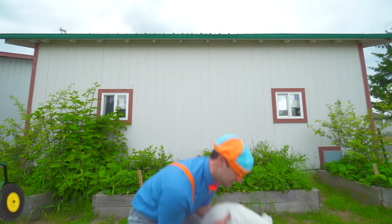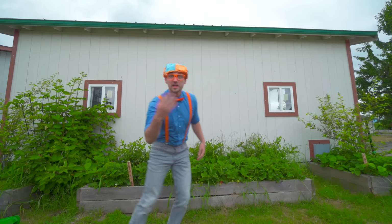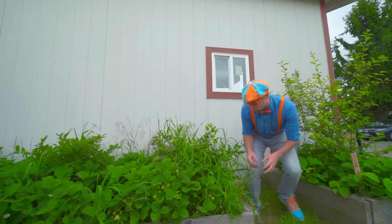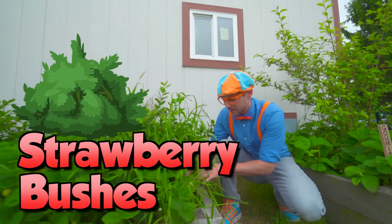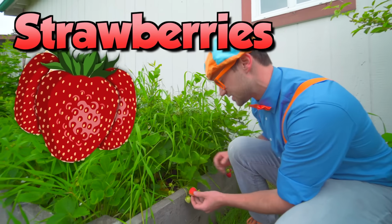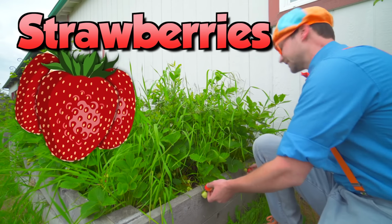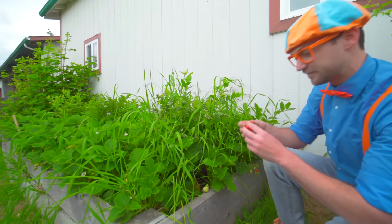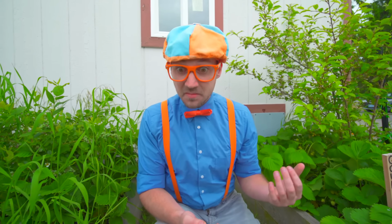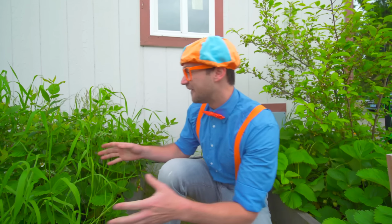Okay, all right. Time for some more food. Come check this out. Ooh, these are strawberry bushes. And look down here. These are strawberries. Really red strawberries. Let me pull it off. Yum! Wow, that was tasty! Whoa!